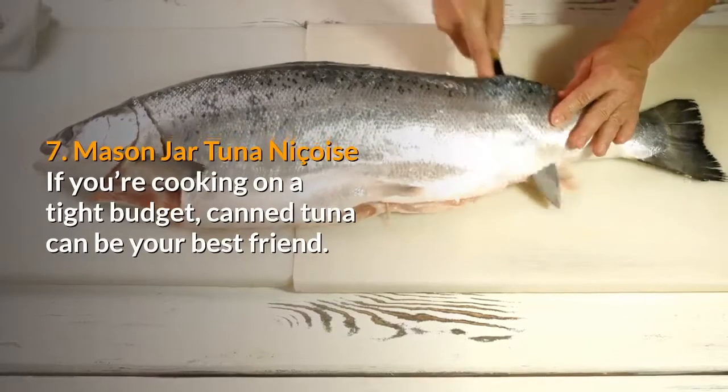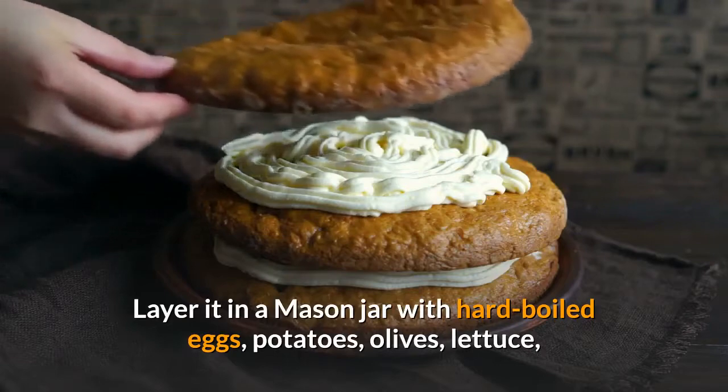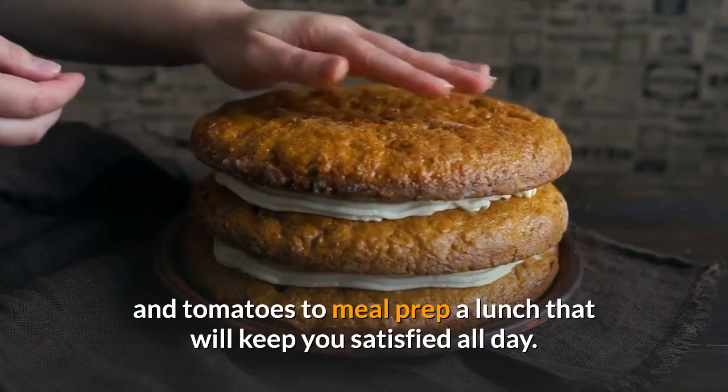7. Mason jar tuna niçoise. If you're cooking on a tight budget, canned tuna can be your best friend. Layer it in a mason jar with hard-boiled eggs, potatoes, olives, lettuce, and tomatoes to meal prep a lunch that will keep you satisfied all day.